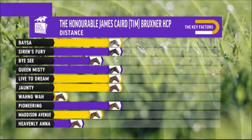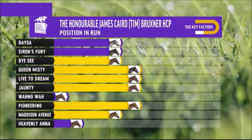Siren's Fury yet to prove herself, By C. Look, I think she'll be okay, but she doesn't get a gold bar yet. Queen Misty peaks on her run over the mile. Okay, so plenty on top there, and even now position and run, this could really be a determining factor. Yeah, Baser, Siren's Fury back in the pack. They definitely won't get the great run in this race. By C, Queen Misty, Live to Dream, Jaunty can all go forward on that firm track, which might suit.